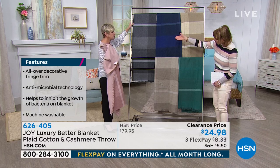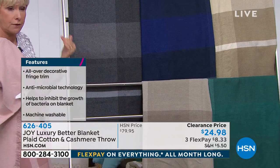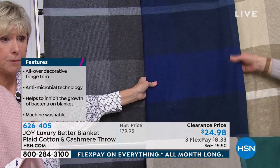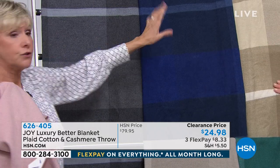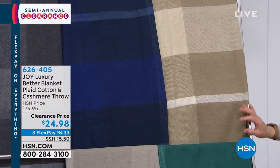Okay, so are we calling this gray? We're calling it charcoal gray. It's a tonal plaid with a reverse to a heather gray. Gorgeous. Then the navy. These are classic patterns, everyone, so they're always going to be in style. That is the beautiful linen, that lighter tonal color. It's really beautiful.